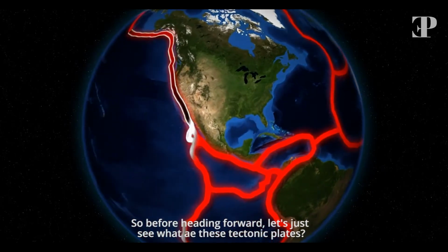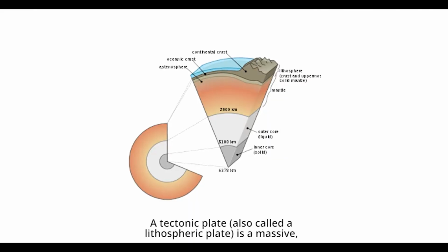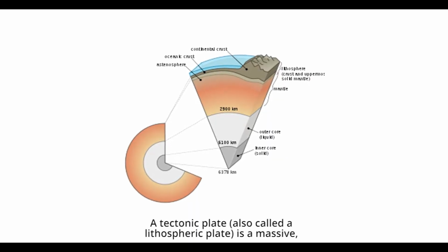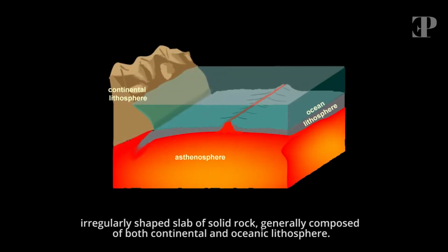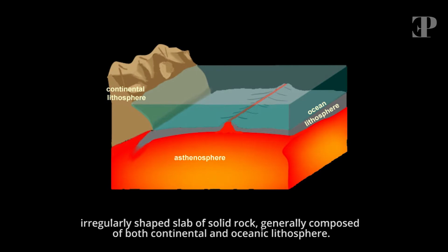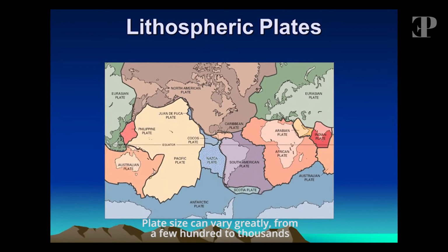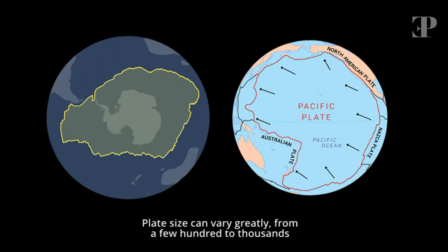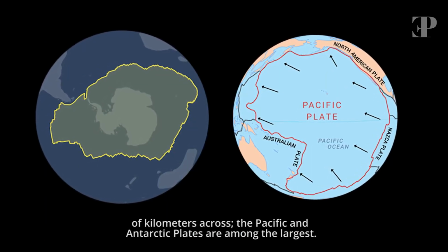So before heading forward, let's just see, what are these tectonic plates? A tectonic plate, also called a lithospheric plate, is a massive, irregularly shaped slab of solid rock, generally composed of both continental and oceanic lithosphere. Plate size can vary greatly, from a few hundred to thousands of kilometers across. The Pacific and Antarctic plates are among the largest.